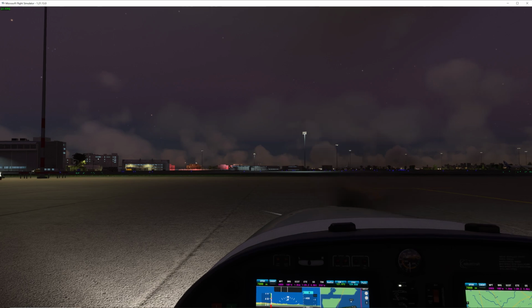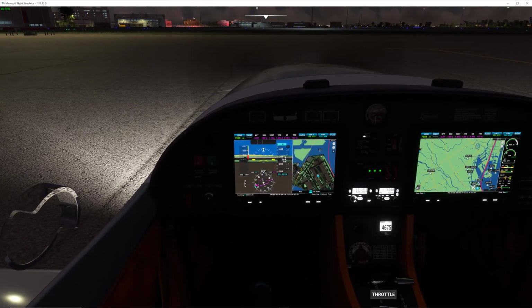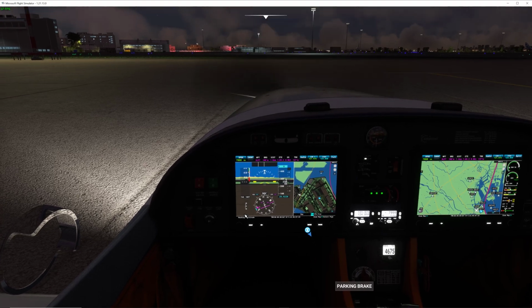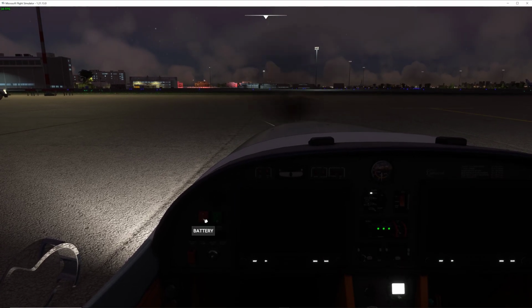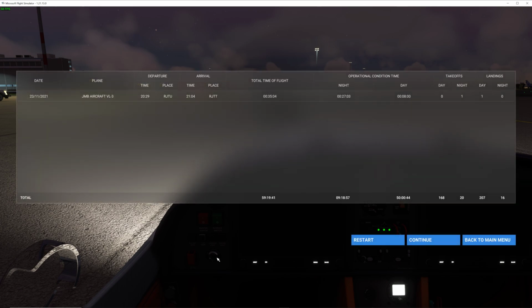And brake. And parking brake. And avionics off. Master off. Magneto off. Boom. There we go. Some nighttime flying. 35 minutes of nighttime flying to my log. Awesome.